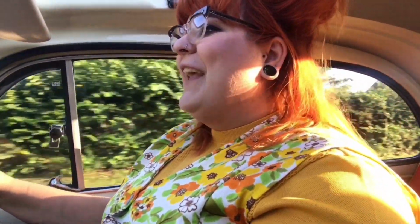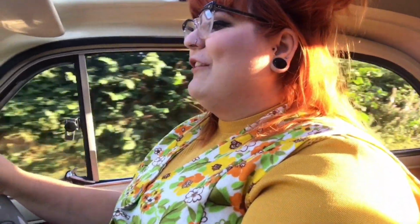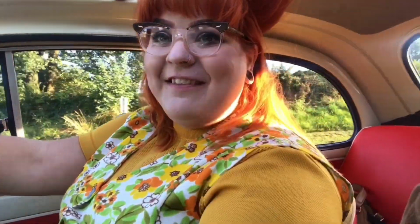And that might seem silly, but in classic cars, and especially if you've never driven a classic car, it can get very hot. And in this car, I've been very lucky because it's got this amazing sunroof, which is also quite handy when you've got a beehive, because it means that my hair's not touching the roof. I'm cool as I drive, and yeah, I can get out and look stylish and not sweaty.